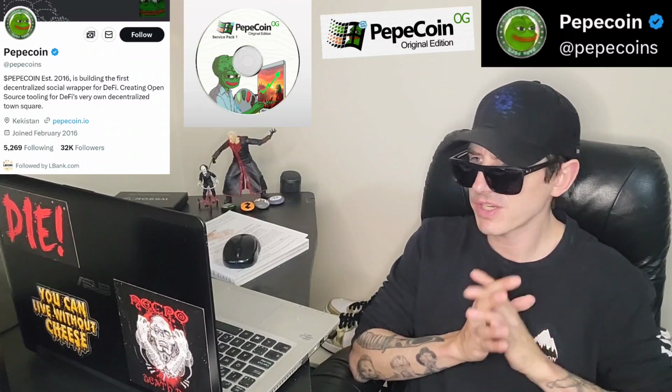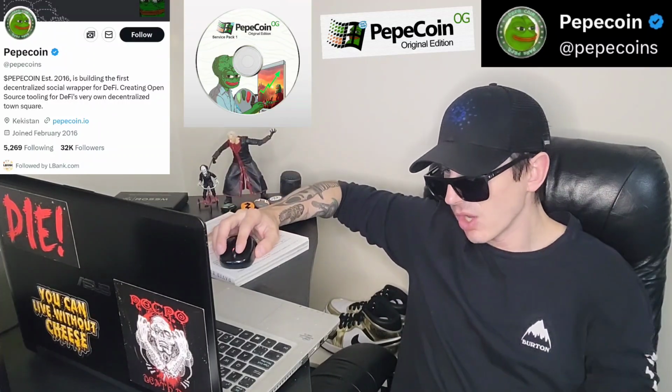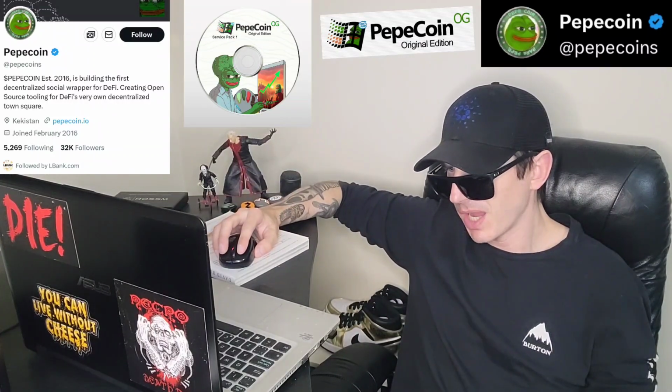Open an account, fund your account with USDT, go into the trade section and search Pepecoin, all one word, and then simply just buy the token.